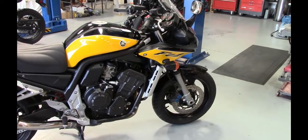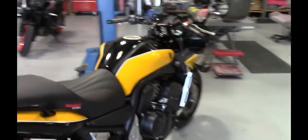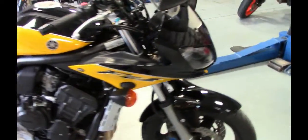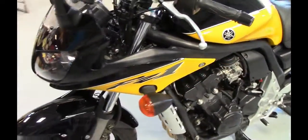So, yeah, as you see, it's all stock. It does have a jet kit in it, so a stage 1, maybe mine, Dynajet, who knows. But it runs good, seems to run fine. Motor's real quiet.